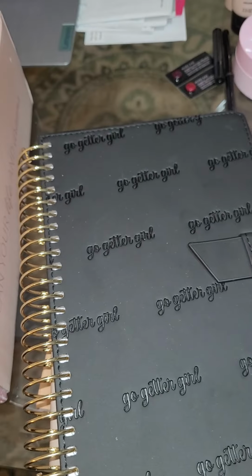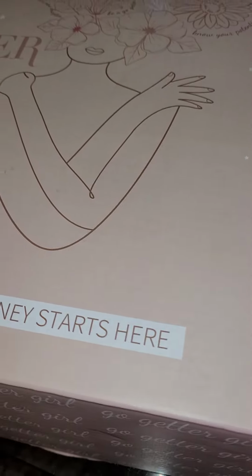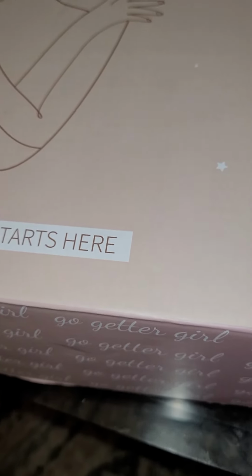So this goes here. And here is the big girl. So let me just move everything on my table over so I can put everything out like I need to.